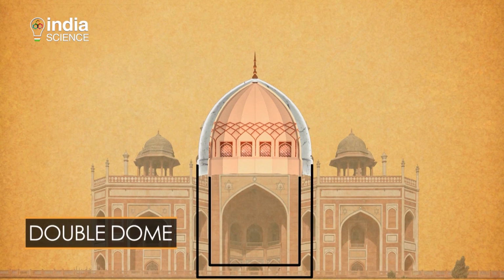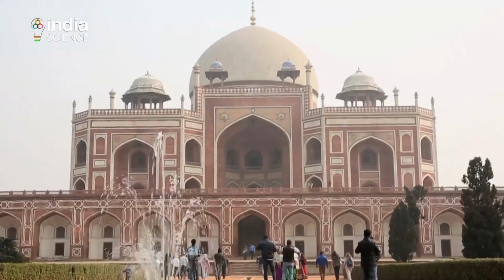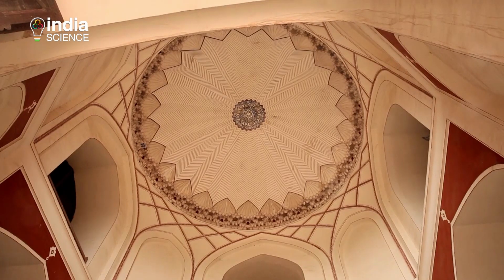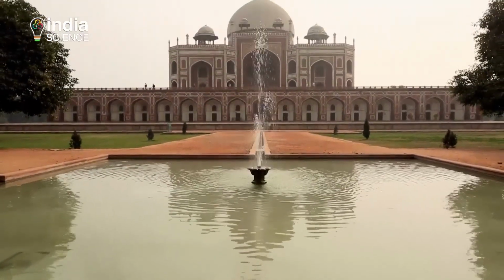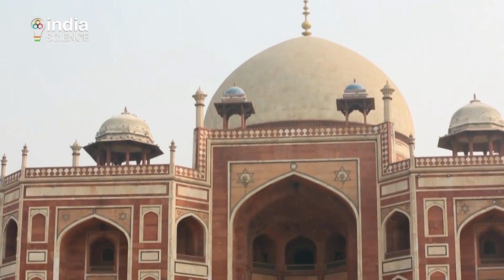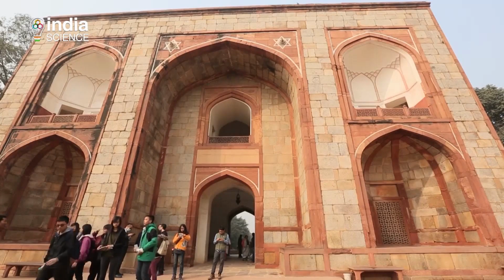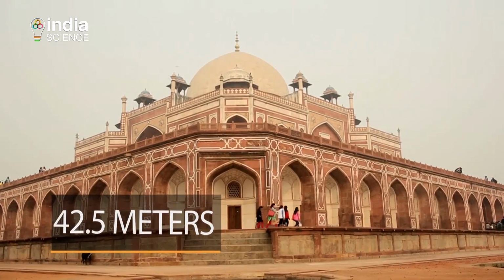The device of double dome enables the ceiling inside to be placed lower, keeping the proportions of the interior space intact, while increasing the elevation of the exterior. There is usually a gap between the two layers. This device gave a building an imposing exterior height, but kept the ceiling of the central hall in proportion with the interior heights. The dome is also remarkable in that it is the first major full dome to be seen in India. Earlier domes were not full, in the sense that their shape never traced a full semicircle.